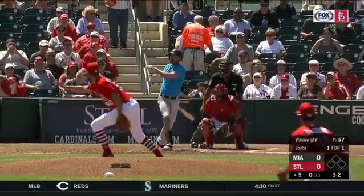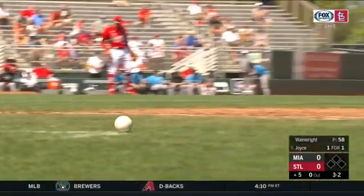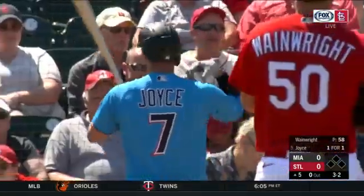Three-two pitch, and that is tapped foul. See Wainwright trying to get on his hands there with a cutter. Nice located cutter there also.